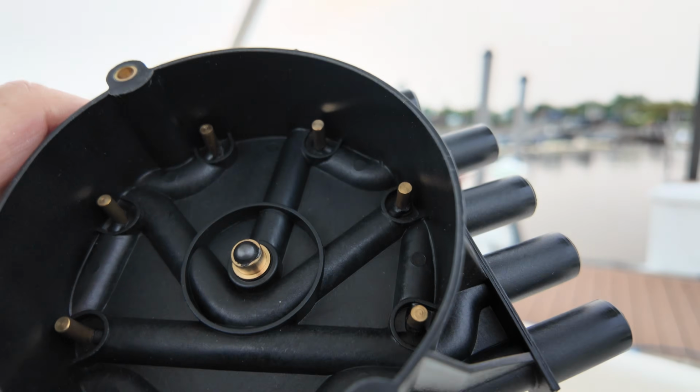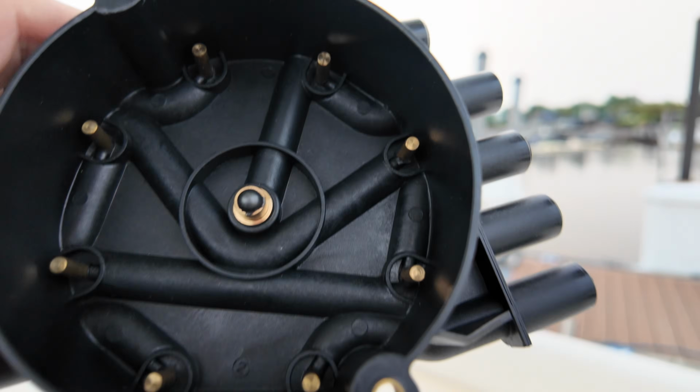Okay, so what we're going to do now is change the cap and rotor. If you want to learn in detail how to do this, you can watch my other video on the spring tune-up. Right now, I'm just going to show you what the new cap and rotor looks like and what the old one looks like once I get it off. All right, so here's the cap. You can see everything's nice and clean in there and new.